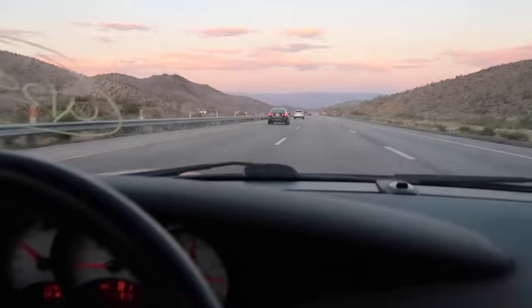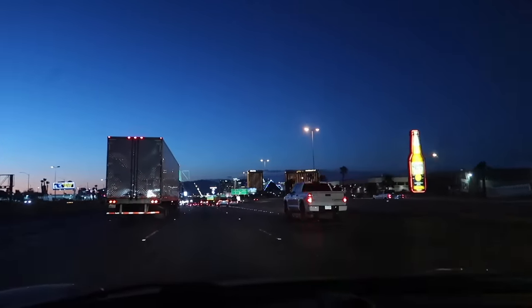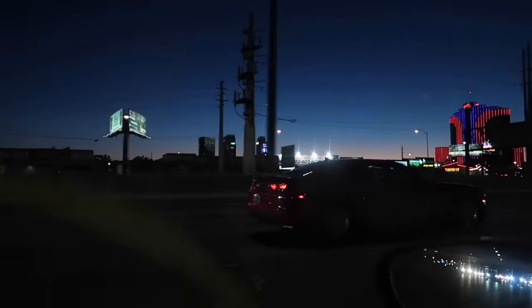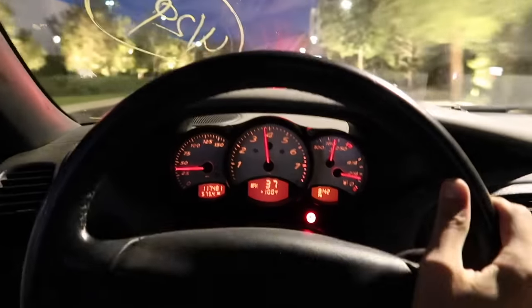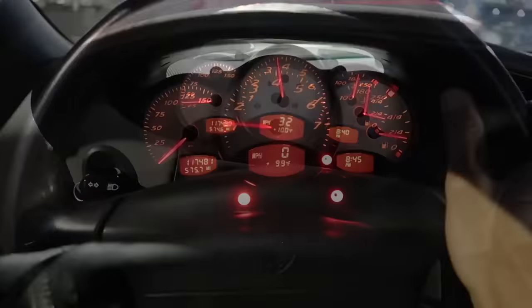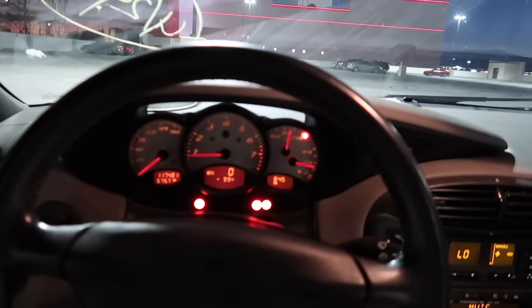Hey, baby, we made it. Back in Sin City. There's Royalty Exotic Cars, Houston's business, right over there. Not bad for stock, just such a smooth sounding engine. But as we all know with an exhaust, these things sound wicked.